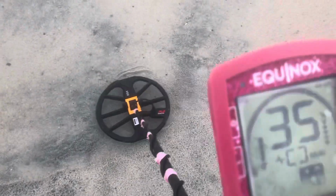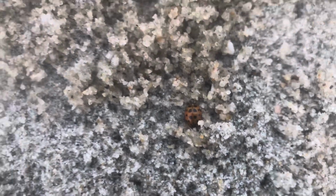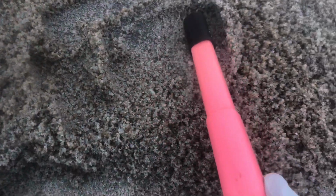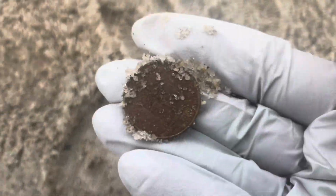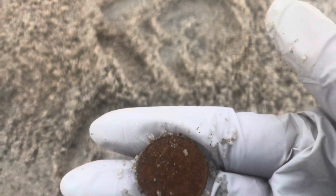Got a little bit of a grunt behind it. Let's see what it is. Okay, I got it out of the hole in 4 scoops, and before I actually swish, look, it's a ladybug. You know, ladybugs are good luck, so let's see what kind of luck this ladybug brings for me for my first target. There it is, right there. It's a quarter. Kind of quarter? I don't know. But it's a quarter. Okay, thanks, ladybug.